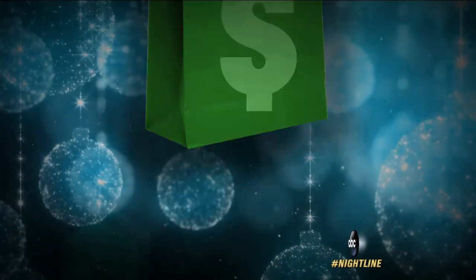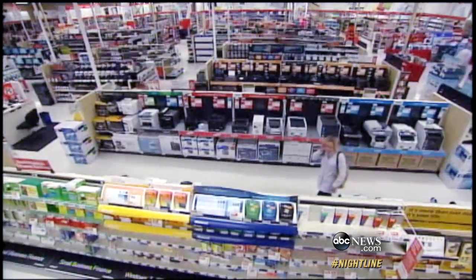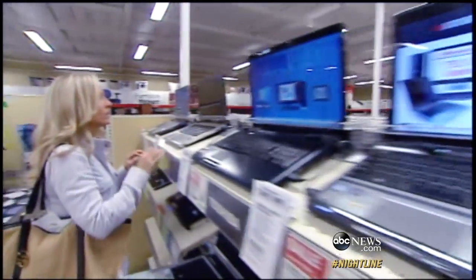When it comes to electronics, resist add-ons. You make a big ticket purchase, and then you get sucked into buying add-ons, accessories. And while you think this only applies to fashion, oh no, try electronics. Big screen TV? Yeah, you gotta get some HDMI cables with that. Electronics retailers are taking a play from the fashion industry.